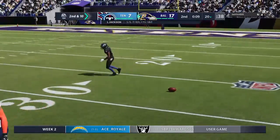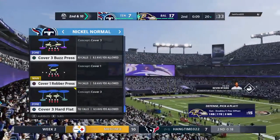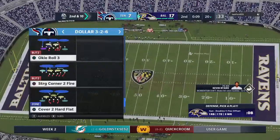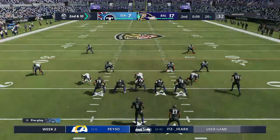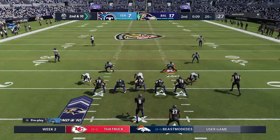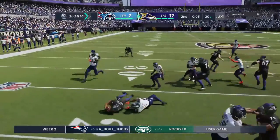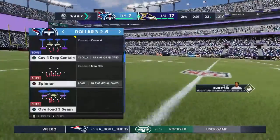Dory Jackson right there, step for step in coverage. After the incompletion, here's 2nd and 10 from the 20. Not wanting to take a chance this time, they'll keep it on the ground. And he'll just keep 2 hands on the football as he'll be taken down after a short pickup.